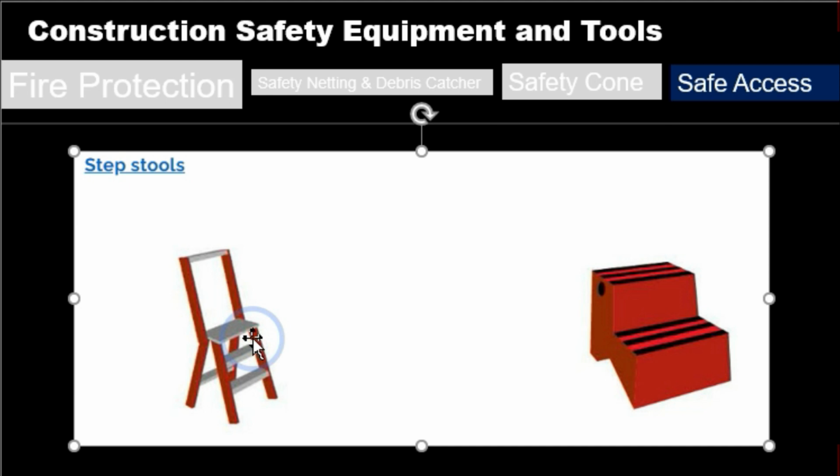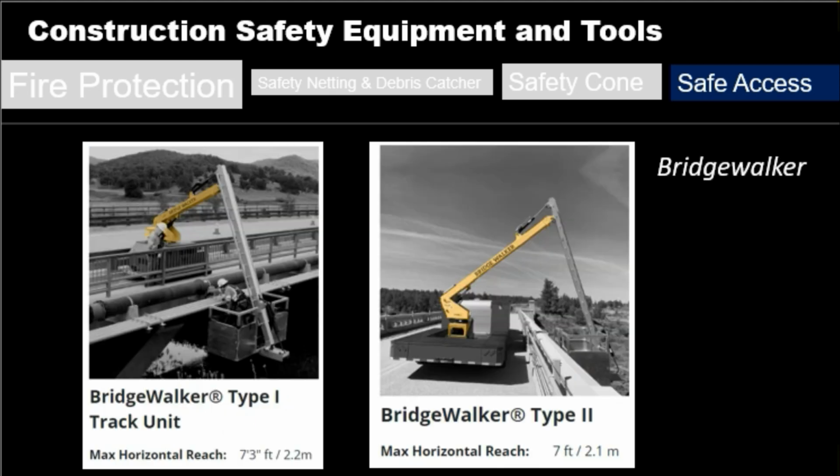Next, we have step stools. These are self-supporting, also portable. Others are fixed. And this one is foldable. These step ladders or step stools are not adjustable in length. They have flat steps but no pail shelf. A ladder top cap that the worker can stand on is called a step stool.